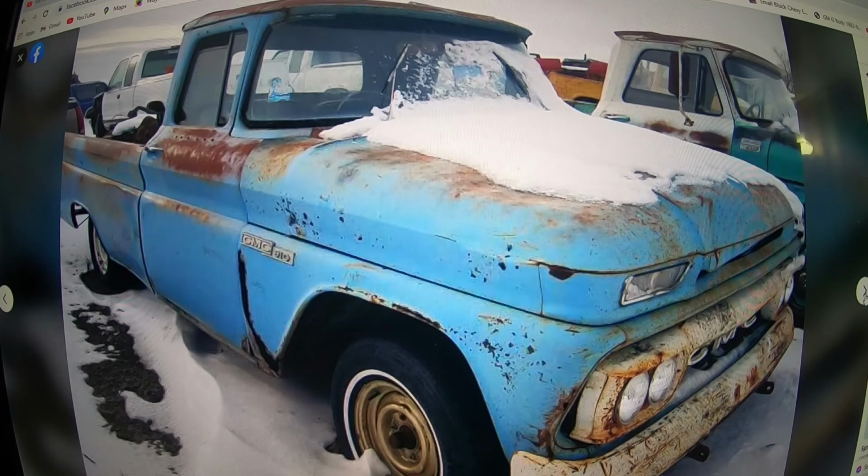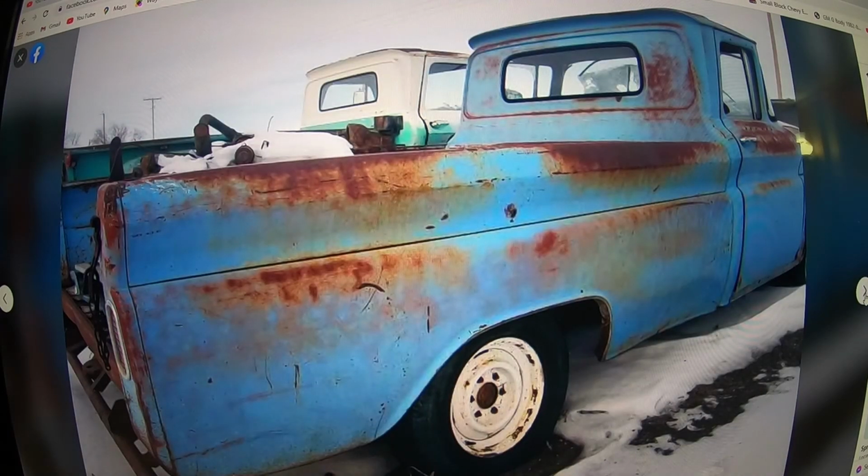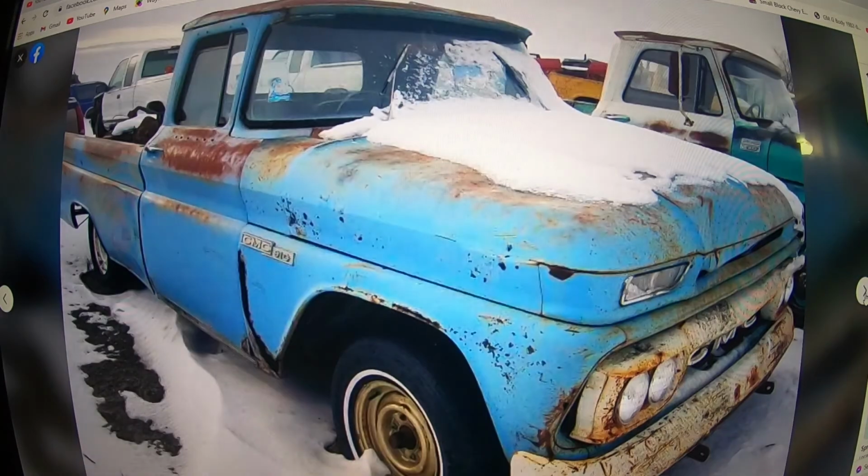But yeah, pretty cool truck. I mean, I like it. I would definitely, like I said, scoop this up in a heartbeat.